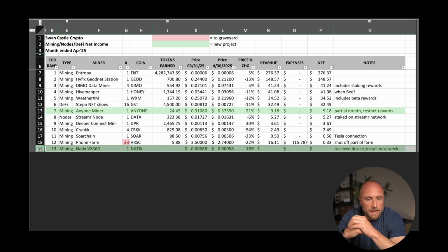But it'll be interesting to see how much this thing actually earns, and I'm hopeful that it'll be a very hands-off process. For a lot of these DePIN projects, I don't like to have to troubleshoot and tinker with miners just because there's so many of them, and I've got other priorities, so hopefully this will be a very passive process for us. So keep a lookout on that for the Natix VX360, especially if you have a Tesla. It could be a really interesting project for people that have Teslas.